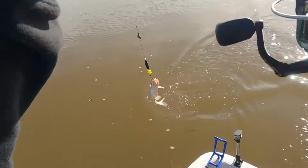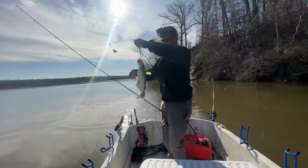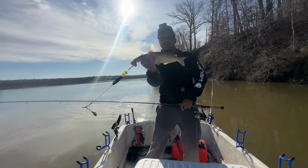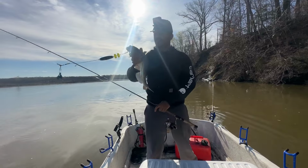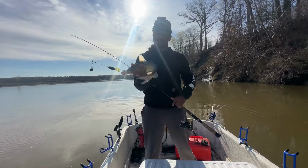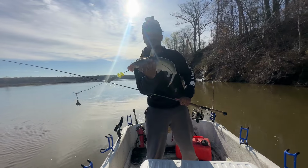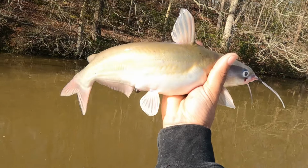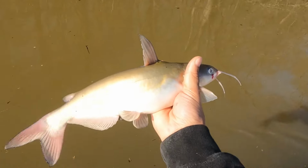Look at that, a little channel catfish. We do get channel cats back in here as well. But mostly we catch a lot of blue catfish. But every once in a while we'll get a channel cat. Or we'll get a little bullhead catfish to come running through. All right. Let's get this beautiful channel catfish back in the water. We're not doing any keeping today. We're just going to do all catch and release.